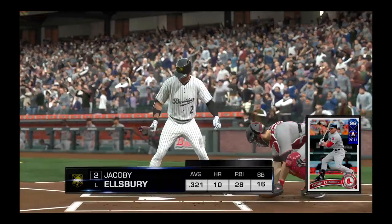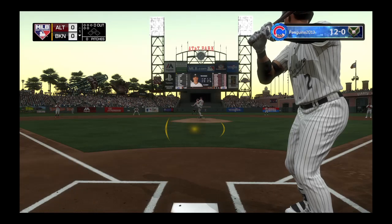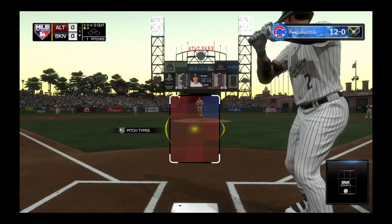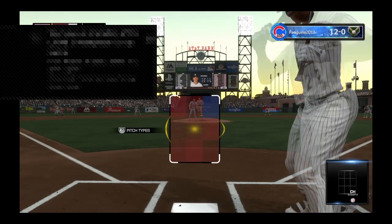And there you see Jacoby Ellsbury as he'll lead things off here in the home half of the first. Center fielder, Jacoby Ellsbury. A knee-high sinker. Tough pitch. Strike one. Into the windup. Here comes the 0-1. And the changeup is way low that time.